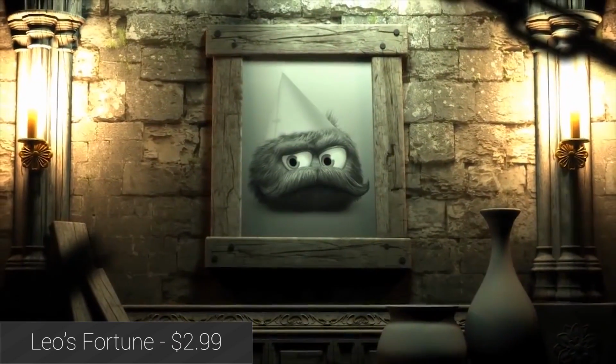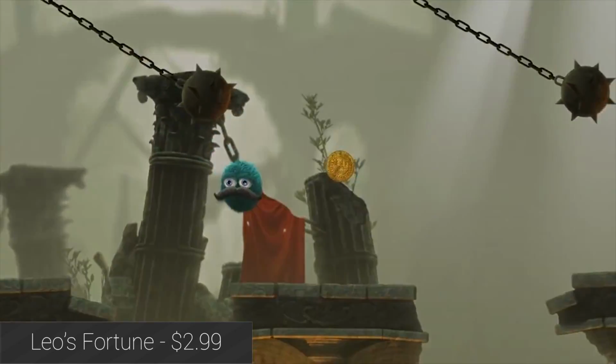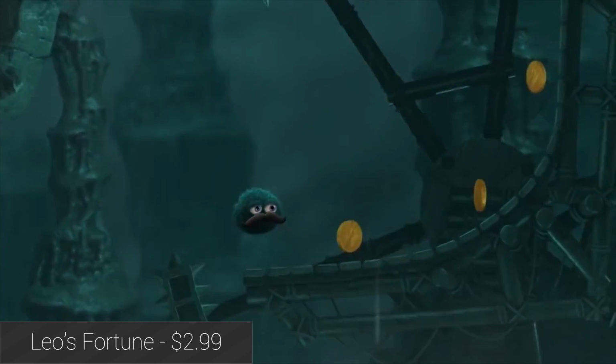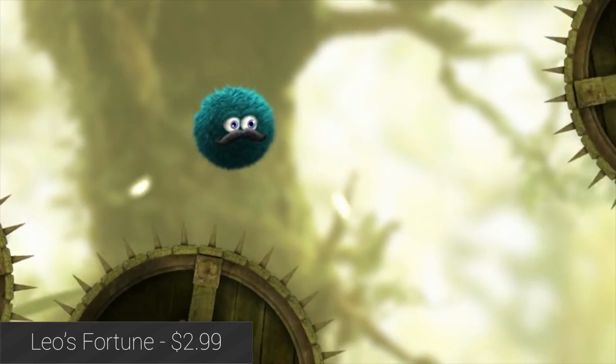Last and certainly not least this week is Leo's Fortune. The game made its return to headlines this week after it slashed its price from $4.99 to $2.99. If you haven't picked this game up yet, it's one of the best platformer adventure games out there with wonderful graphics and fun gameplay. There aren't any in-app purchases, and this really is a good deal for this game.